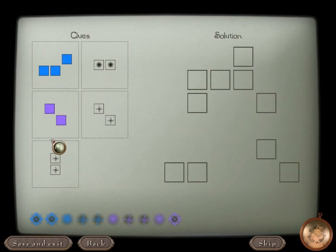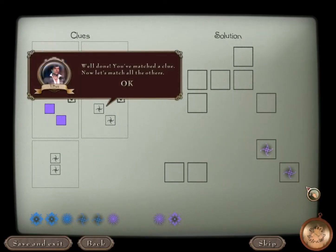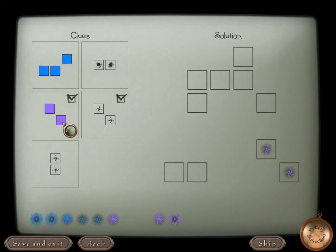So it looks like we need stars up and down, and then sideways as well. But looks like the sideways one is also purple as well. So we're going to put the 2 cross symbols there. The 2 purple cross symbols there. So that completes that clue and that clue.